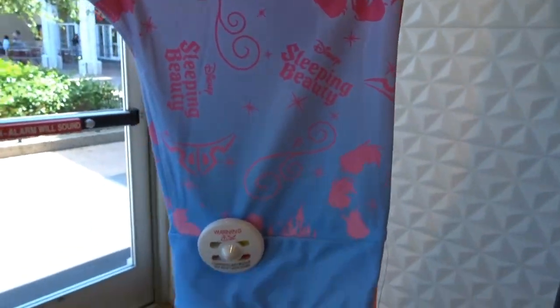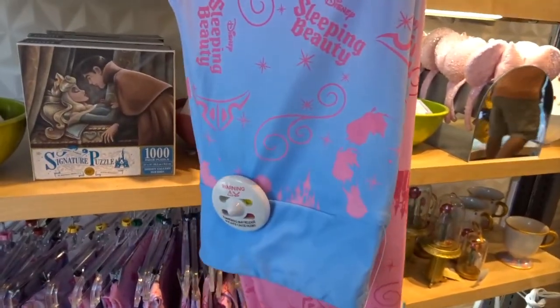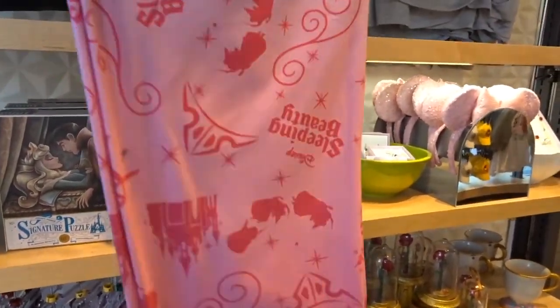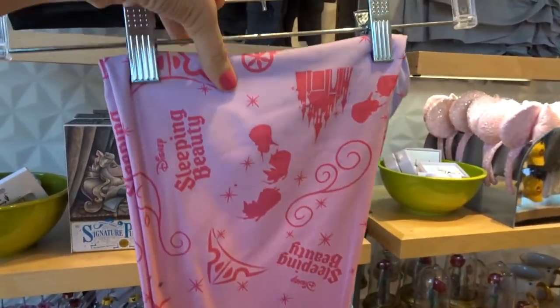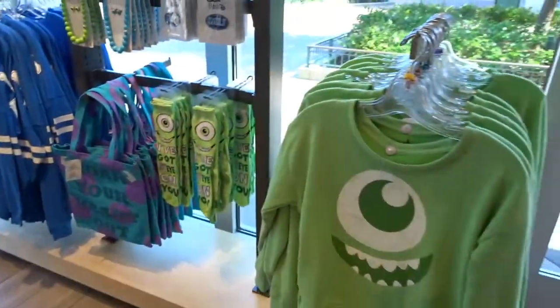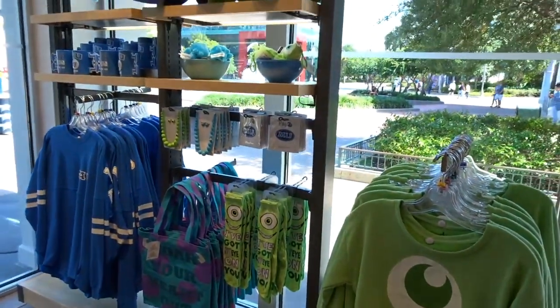They're so cute, these leggings. It's like half pink, half blue. They start out blue at the top, and then by the time they get to your ankles, they're deep pink. Oh my goodness. They're $40. They're so cute. Here's Monsters. Well, I say Monsters, Inc., but it's Monsters U.